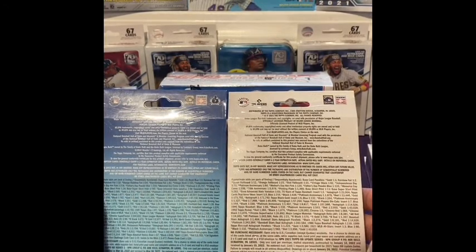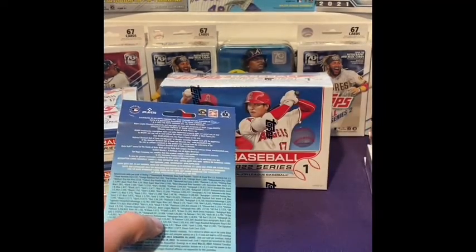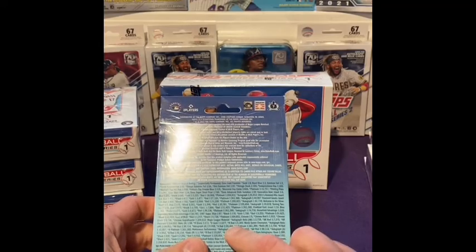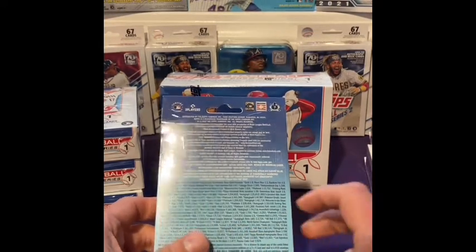And anyway, the odds kind of go down from there, but they did put some new cool inserts in this year's product with the home field advantage cards. Not sure they're going to do that throughout all series this year, but maybe they will.